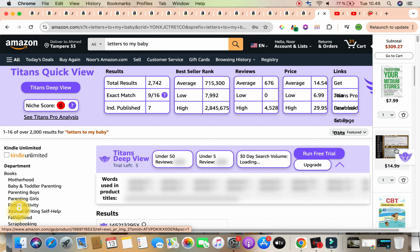Now, letters to my baby has a total results of 2,742, which is under 5,000, and that is also ideal. So we would like the total results to be under 5,000. When it comes to the bestseller rank, this is what's making me suggest that it would be best for the 7 keyword slots or for the subtitle, because of the higher bestseller rank of 715,300. Now, this does have potential, so I don't want to completely ignore this keyword or not share this keyword, because there is potential for sales and there is also potentials for expanding and sub-niching as well.